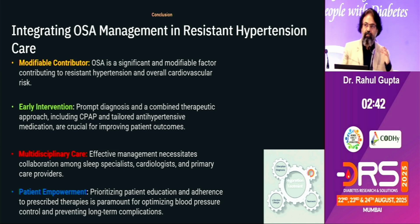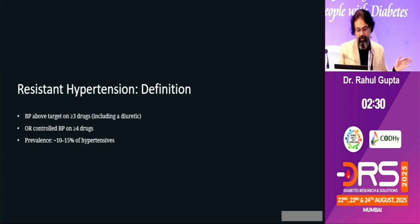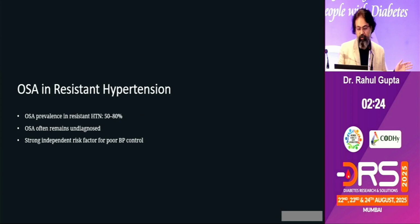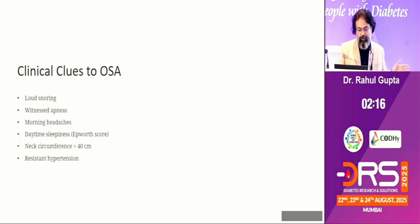complications. So I think this is all about sleep apnea and resistant hypertension, but sleep apnea is associated with a lot of other conditions, as I was discussing about heart failure and insulin resistance. This is just the quick revision. More than 3 drugs, including a diuretic, or controlled on 4 drugs: 10-15% prevalence, 50-80% associated, and a strong independent risk factor for poor BP control. OSA often remains underdiagnosed. We discussed the pathophysiologies.